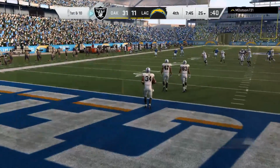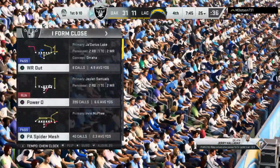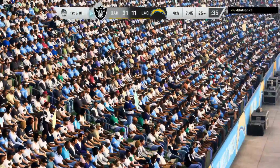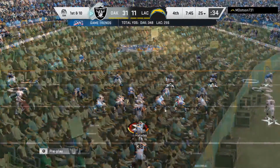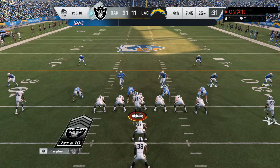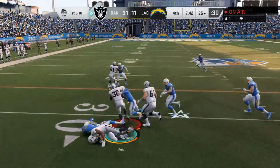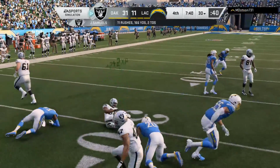Fair catch made at the 25-yard line. The Raiders take over 1st and 10 at their own 25-yard line. Let's go. The Raider offense set to get this drive started. There have been no struggles here for this crew. I mean, they were up double digits at halftime, and they've just expanded that here in the second half.